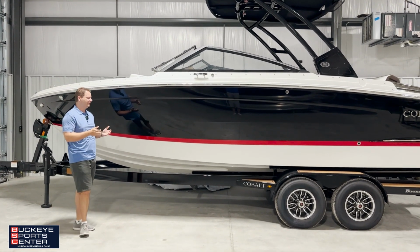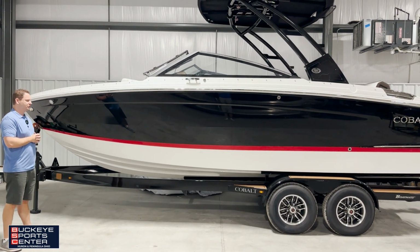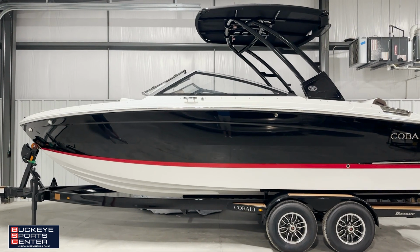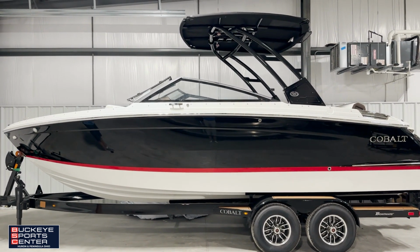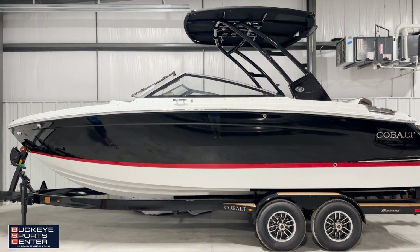As we look at the outside of the boat, this particular one is going to come fully equipped with a trailer package, custom trailer. So dual axle trailer, premium from Boatmate, heavy duty frame all the way through, swing tongue, aluminum wheels, all the bells and whistles on that. But overall, just a premium level boat. Let's take a look at the transom and then inside.